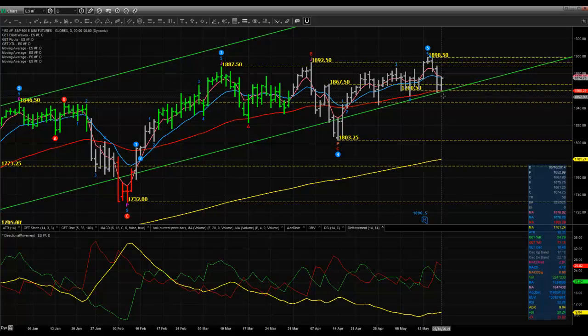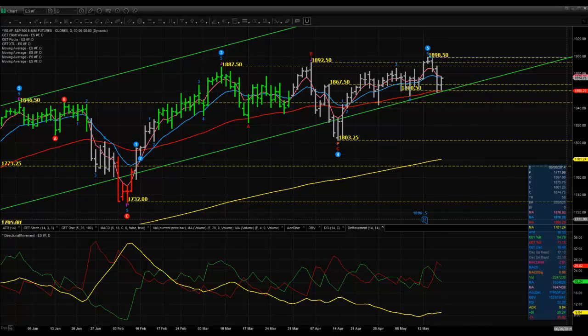We came down hard. We touched the southern part of this channel, which also happens to be right on the 50 EMA. As you can see, it held very nicely, which also happens to be 1860.50, a natural price level support that I have in here as well. We took out an interim price level support of 1867.50. This is where we're sitting right now.